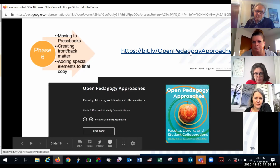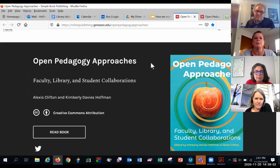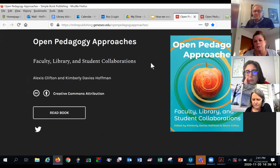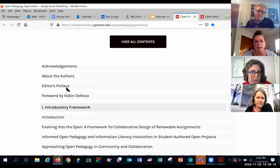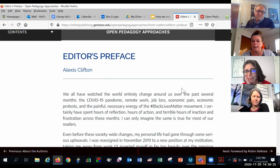Let me see if I can get there. So one of my favorite additions, and this was another suggestion of Alexis's, due to COVID affecting all of us, she thought it would be great to offer the authors the chance to write a preface and really situate their context within COVID with the publishing of their chapter, as well as the content within their chapter. So different chapters will have this at the beginning of their writing, but I will just notice right here, Alexis wrote this one on behalf of the book and just what our process was like when the world turned upside down.